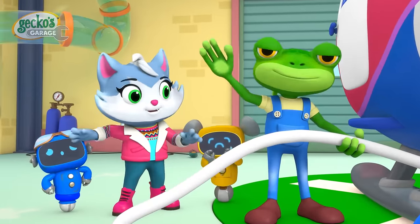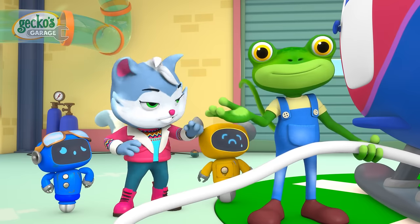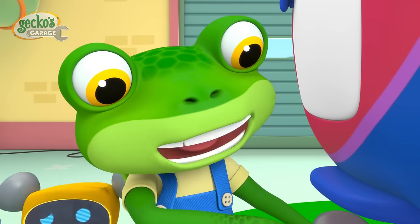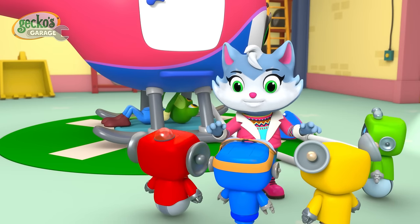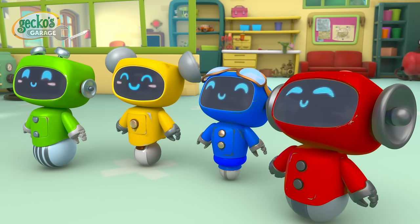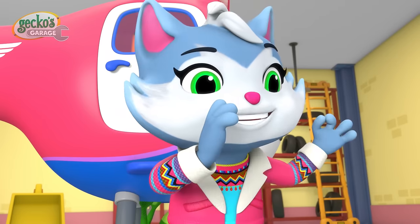Hello, everyone. It looks like our friend Helena needs some repairs. See, Gecko, Helena's grabbing arm is stuck. It really is. Let me take a look. Shh, Mechanicals. Today is Gecko's birthday, so let's make the best surprise party ever. That means keeping a secret, okay?